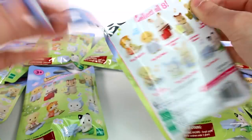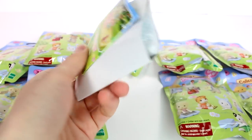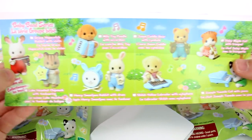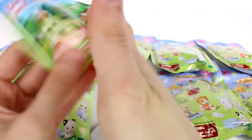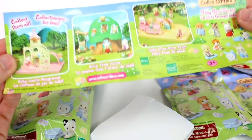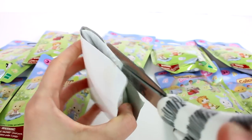Each one comes with one little critter and their little instrument. So let's see what's in our first one. We do have a little checklist here. There we go. And then on the other side, we have some of the other things we can collect. Put that over there. And let's open this up. I guess I need the scissors.